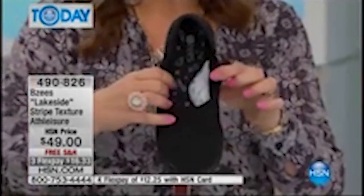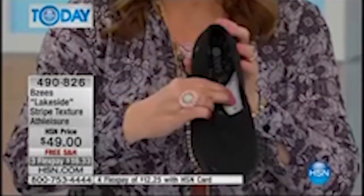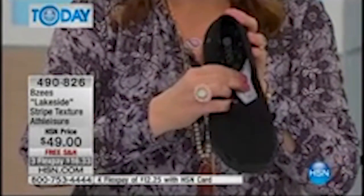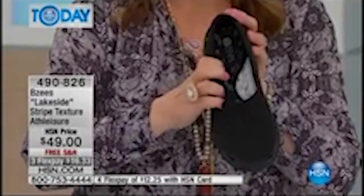Slip right in there. You will feel it, because sometimes you have arch support and you kind of don't feel it, right? But you will feel it right away, all that cushioning in there. You know, we like to say here at HSN, some of the most expensive mattresses in the world have all that memory foam in there, right? You pay a pretty penny for that to get that support while you sleep.